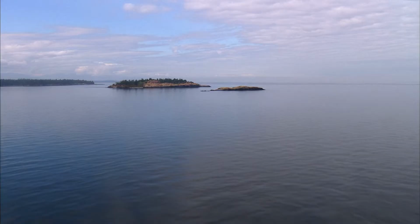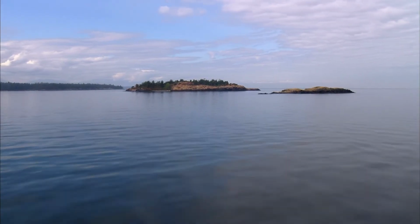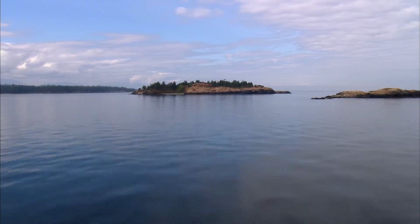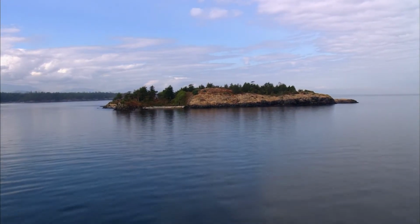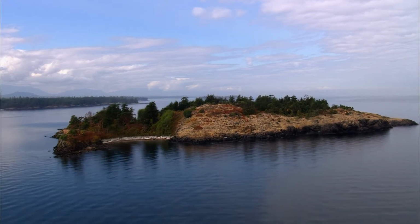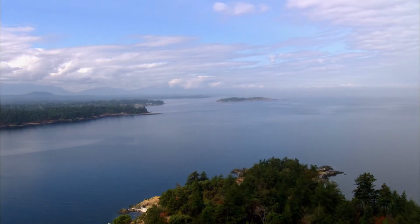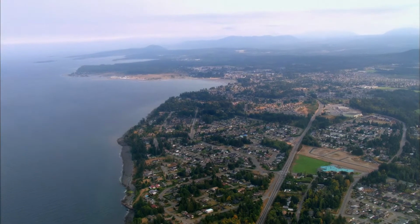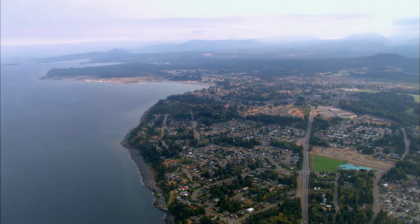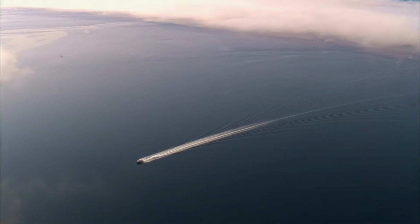This is the body of water known as Georgia Strait. A spectacular 240-kilometer waterway separating Vancouver Island from the mainland. 25 kilometers to the north lies the town of Parksville, a favorite destination for tourism and offshore recreation.